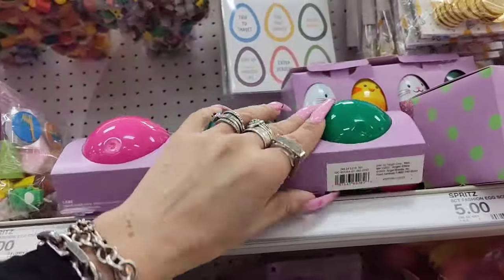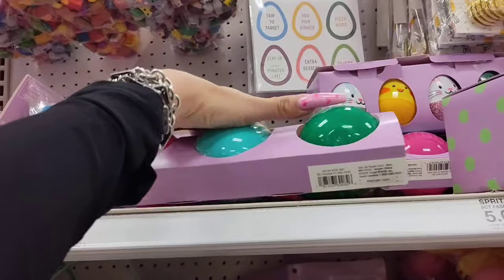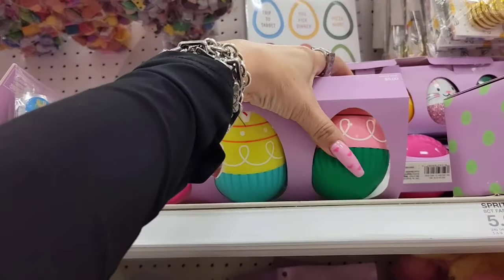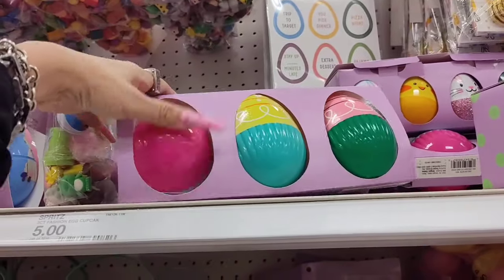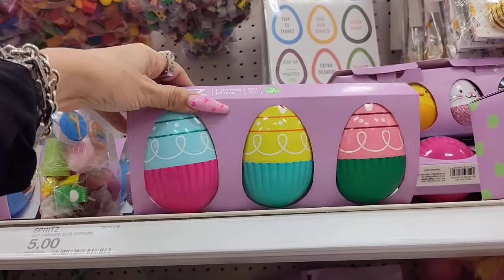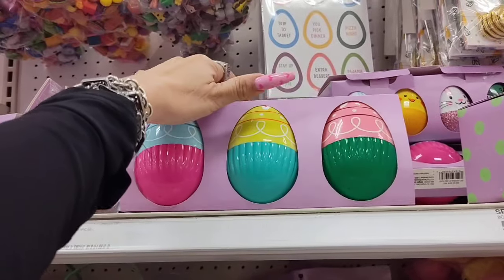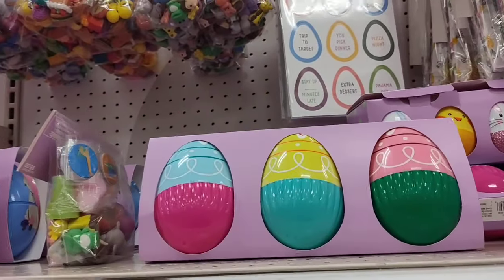Everything's all tipped over and stuff, and I'm not fixing shelves right now, you guys. Sorry. Usually I do, but it gets tedious after a while. But we did not cause any of this, so. Alright. Those are adorbs, so I do like those.